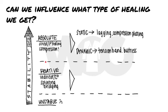So let's break this down a little bit more. For absolute stability and primary healing, there's two main types. You've got the static, which implies that it's built into the construct that we'll put on it to help the bone heal, which includes lagging and compression plating, or dynamic, which means that you need the body's movement in order to convert to compression.